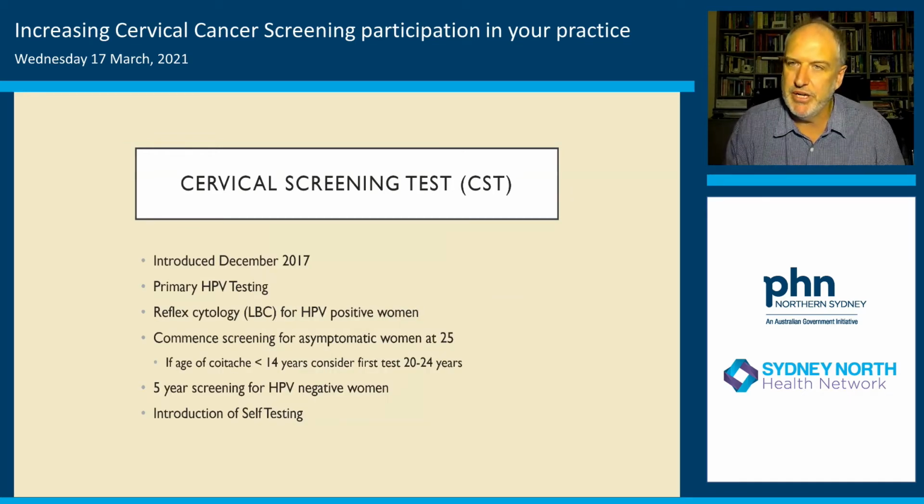So the cervical screening test, which I think you're all kind of aware of, was introduced in 2017. It is primary HPV testing. If the HPV is positive for oncogenic cell types, there is reflex cytology. And of course, these are collected with liquid-based cytology. So we have the opportunity, both for quality assurance to make sure there's enough cells there, but also to do reflex testing for HPV positive women.